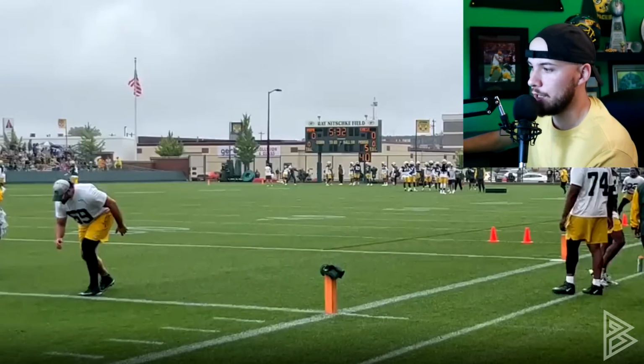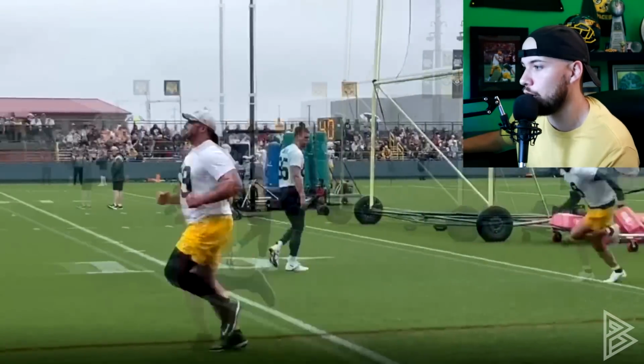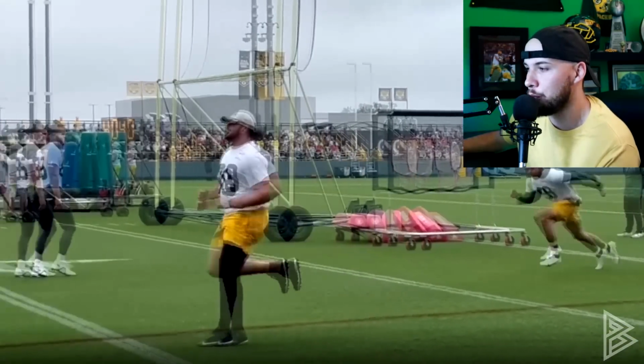So without further ado, let's bring up the screen, and we have a lot of rehab clips today. In this first one, we have David Bakhtiari bursting off of that injured left leg. You see his injured left leg with the sleeve there. This looks really good. This looks very promising.